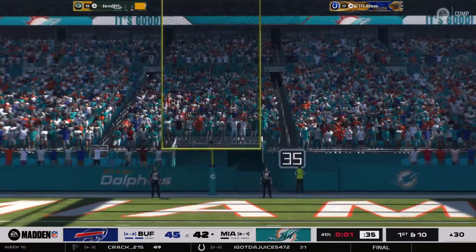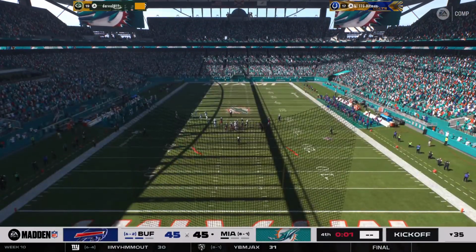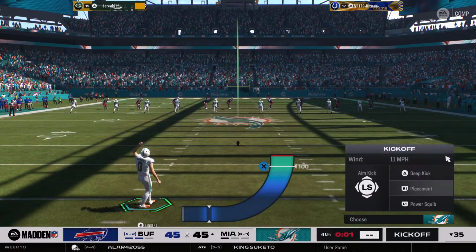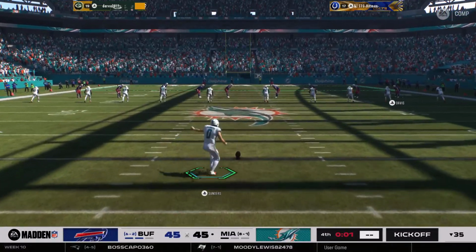And this one is right through. And they will tie this game here in the final seconds. So a money kick there in the final seconds. And now, barring any hijinks on the kickoff here, partner, I think you and I, we're going to settle in for a little overtime. And I wouldn't have it any other way.